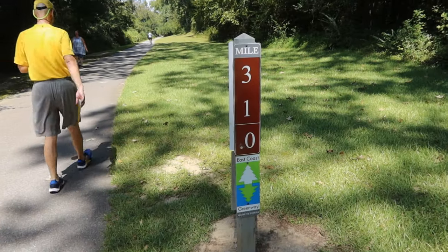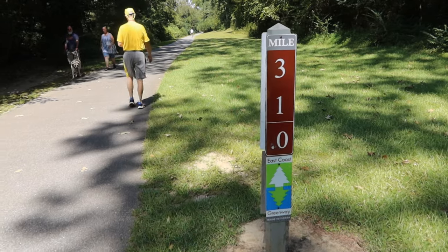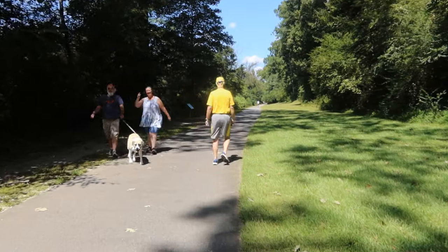Mile 31 on the East Coast Greenway, linking cities, Maine to Florida. Good morning.